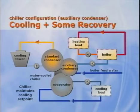The final chiller configuration I'll cover is the second type of dual condenser chiller. In this case, the heat recovery condenser, called an auxiliary condenser, is much smaller than the standard condenser and is not meant to reject the entire condenser load. Chiller capacity is modulated to meet a cooling set point, and the standard condenser is connected to a cooling tower. Heat rejection to the auxiliary loop is unregulated and will occur only if the water feeding into the auxiliary condenser is at least as cold as the cooling tower water.